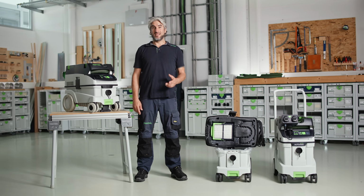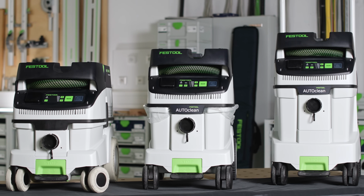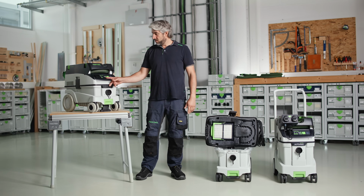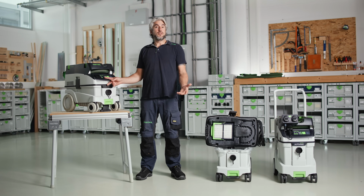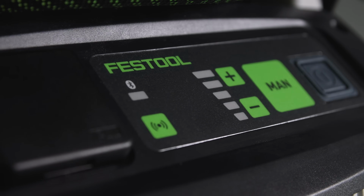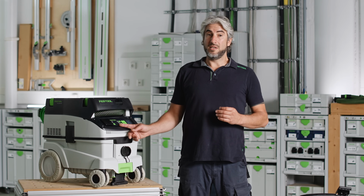Now it's time for the detailed presentation of the new CT 26, 36 and 48. So which product features are most relevant for you? The control panel is obviously new. The touch panel makes the dust extractor very easy to operate. Directly integrated Bluetooth technology is also completely new.